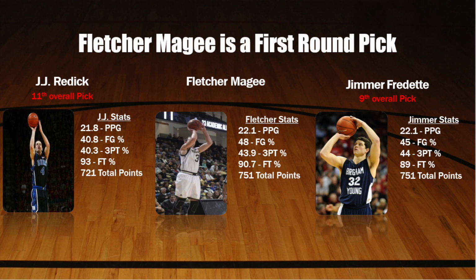Now let's start with the points. Fletcher Magee, 22.1 points a game. JJ Redick, 21.8. Fredette, 22.1. Just like Fletcher, they're tied there.